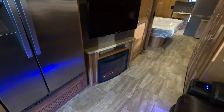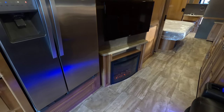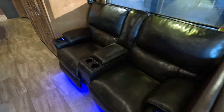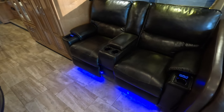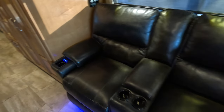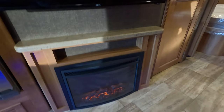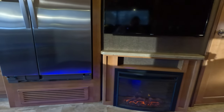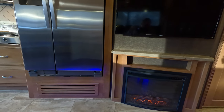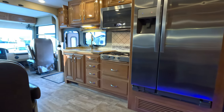Do have a television. You've got a fireplace. You can set it for heat or just for the effect. Very comfortable. This is actually an option too. You could either get this with a sofa, and I do like the LED lights on them, or the power theater seating. And that obviously came with the theater seating. These are massaging and heated theater seating and they feel good. Believe me, I've already checked that out. And they both work, both sides.